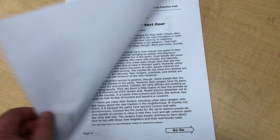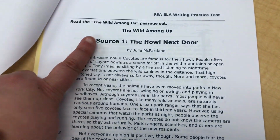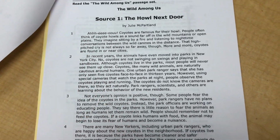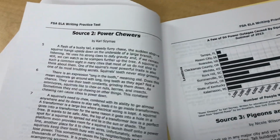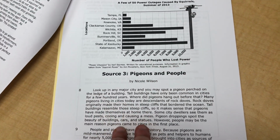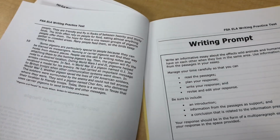So as you saw this morning, the students took a practice writing exam, and this is the topic that they were writing about. This is the writing booklet that they had. So they were reading about the wild among us. So source 1 was about coyotes, the howl next door. Source 2 was about squirrels, power chewers, and source 3 was about pigeons and people. So that's what they needed to read about.